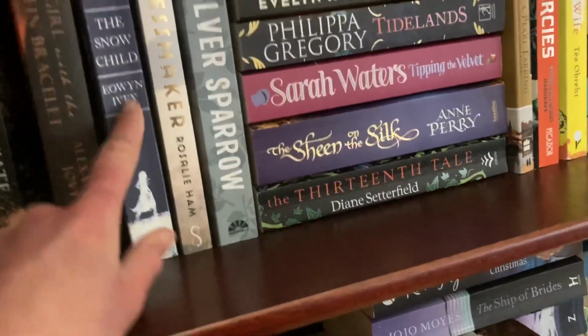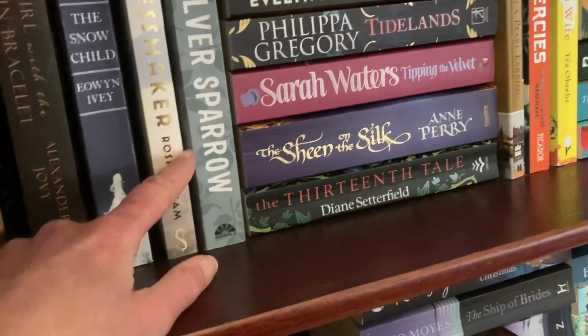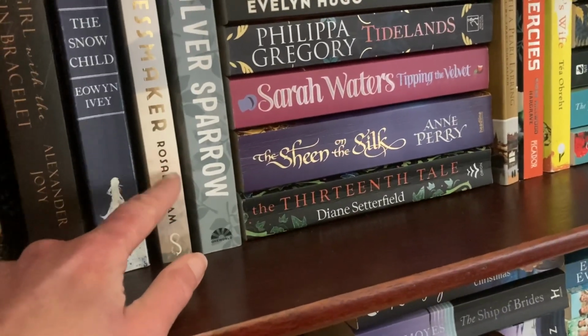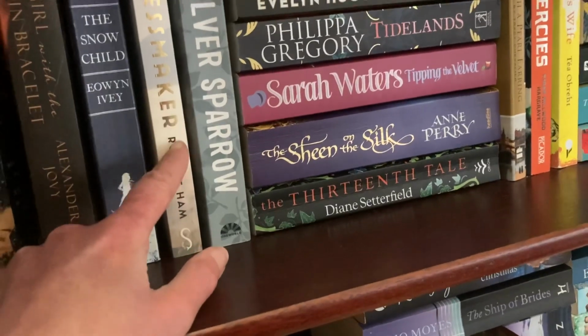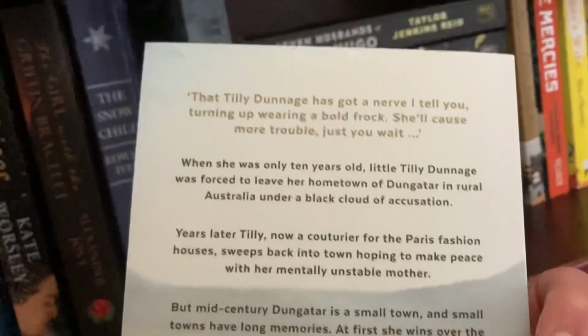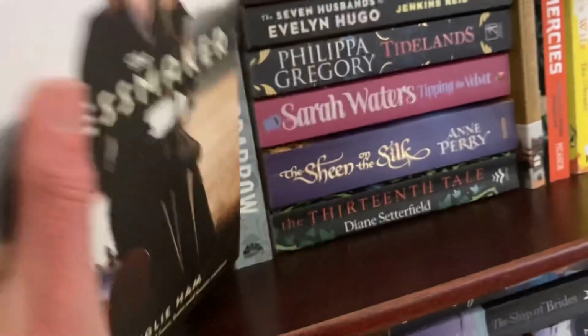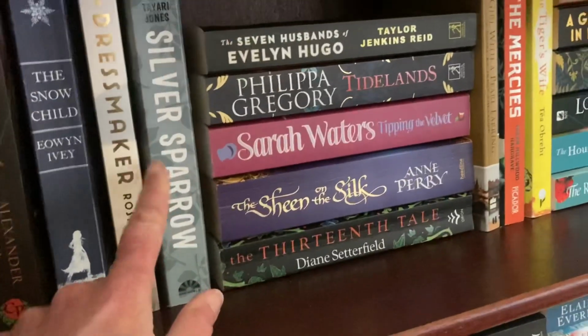The Snow Child. I just mentioned that in a book haul, I think. That one I got on Saturday, so I'm not going to tell you that, or you'll find out more about this book in a book haul, but I'm looking forward to reading it. Let's just say it's set, I think, in the 1950s or 1970s, but it fits perfectly here. So, Silver Sparrow, obviously read that, loved that.